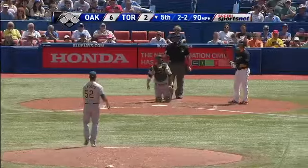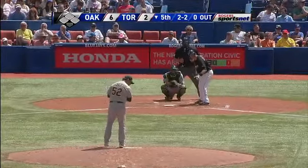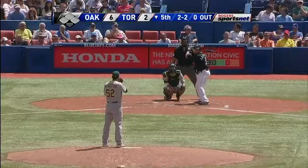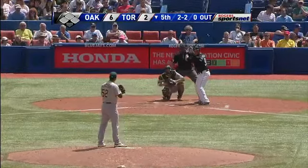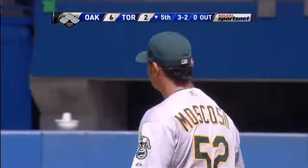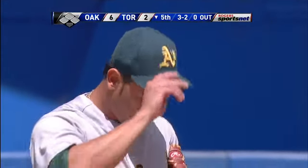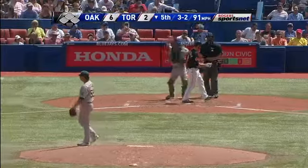2-2. Blue Jays trying to scratch their way back into this ball game. A couple of walks last inning. Both of them came around to score. So a good chance here to get it started. They've only been able to manage a dribbler off of Moscoso. That came off the bat of Edwin Encarnacion. A little ground ball to third. That's the only hit that the Jays have had. 2 walks and an infield single. Arancibia strikes out.